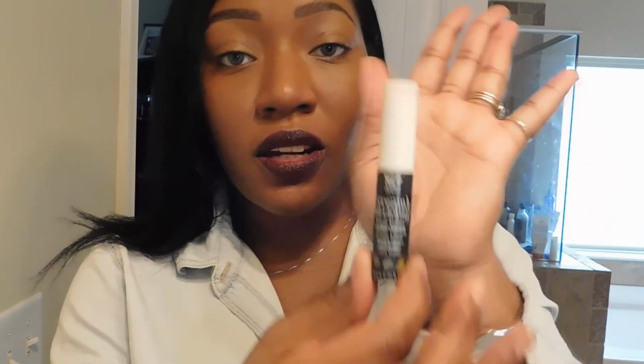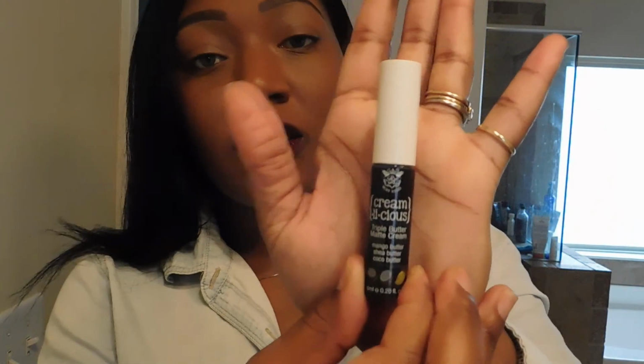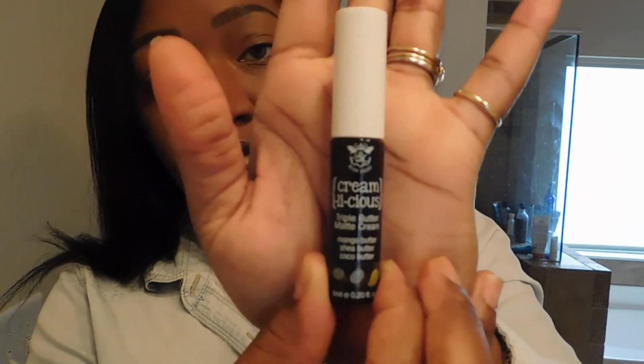The Ruby Kisses Creamalicious Triple Butter Lip Cream. It's so good. The best $1.88 I've ever spent. Judge me, don't judge me, I don't care. This stuff is bomb. It has mango butter, shea butter, and cocoa butter in it, and the color is amazing. I have it in Sipping Wine, and it's RSMCO7, Sipping Wine. It's bomb, and it's not even done drying down. Once it dries down, it has such a pretty matte finish, and it just makes your lips look so kissable.